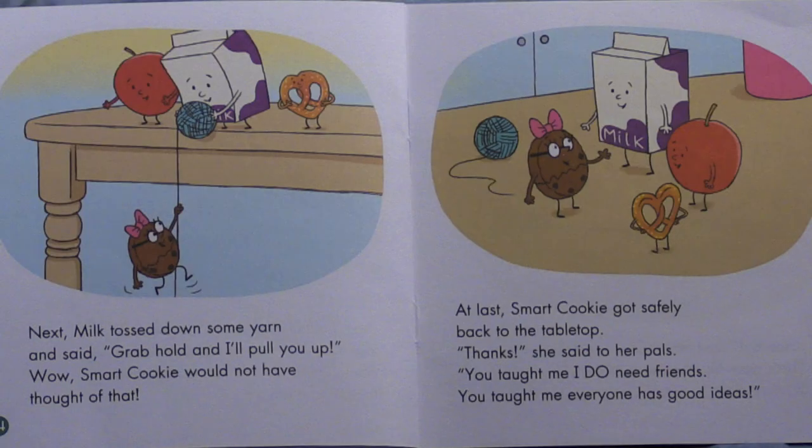Next, Milk tossed down some yarn and said, "Grab hold and I'll pull you up." Wow, Smart Cookie would not have thought of that. And she's making sure that the yarn is down so Smart Cookie can climb up. At last, Smart Cookie got safely back to the tabletop. And they are all together.